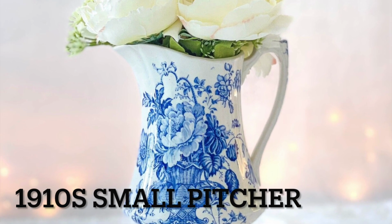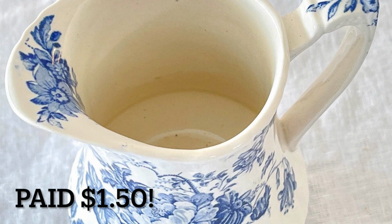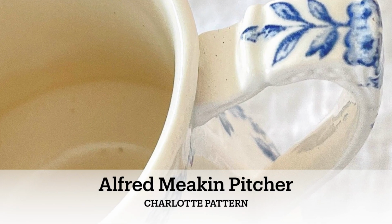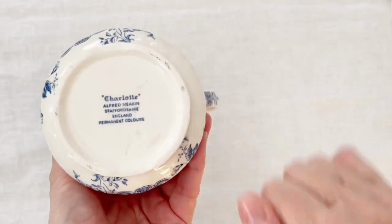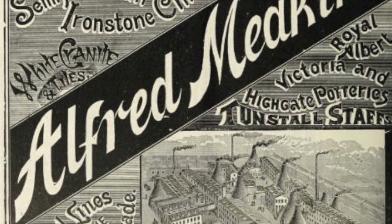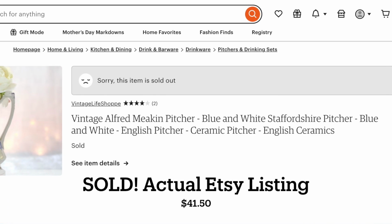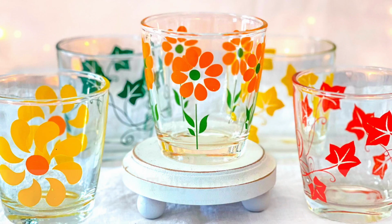And finally, I sold this really sweet pitcher, which I purchased for $1.50 at a thrift store and sold for $41.50. It is a very cute Alfred Meakin pitcher with the timeless Charlotte pattern, and it is in a very, very nice blue and white color scheme. It is a flawless piece, and it was manufactured by Alfred Meakin China, which was produced in England for 100 years from 1875 to 1976. The intricate blue floral basket is on both sides of the pitcher. As I said, I sold this for $41.50, so I made $40 in total.